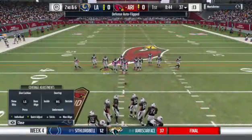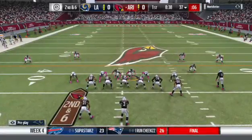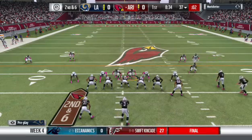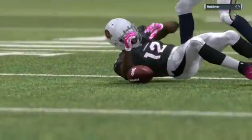Completed pass play. Now let's see if they go back to the air or to the ground. Oh, barely. They snapped it at 1. Now Palmer, and the hit jarred it loose. It's incomplete.